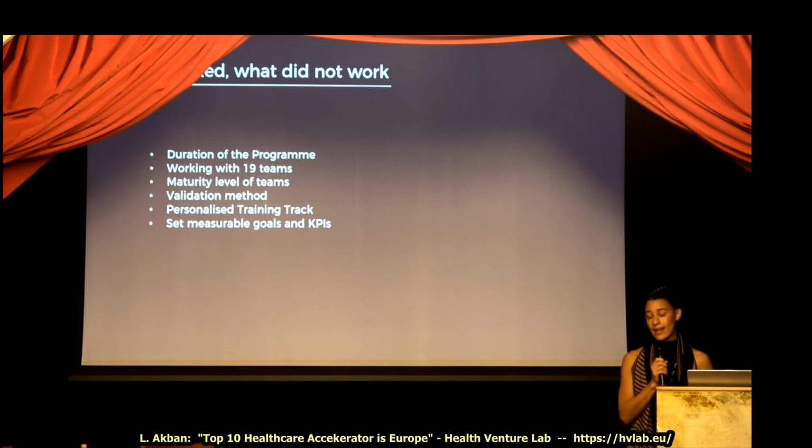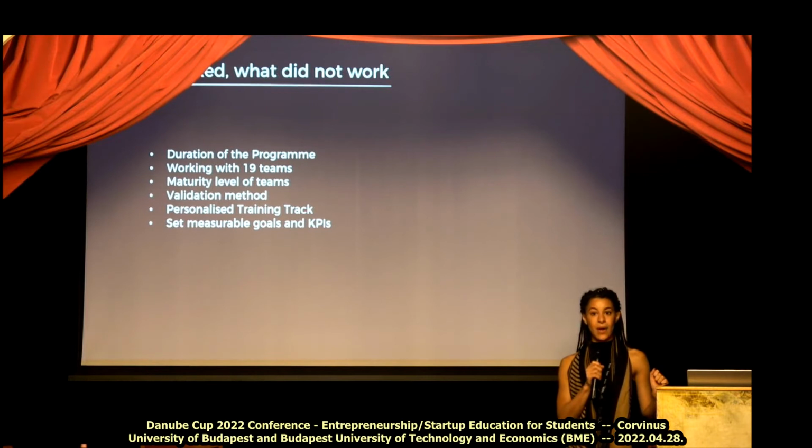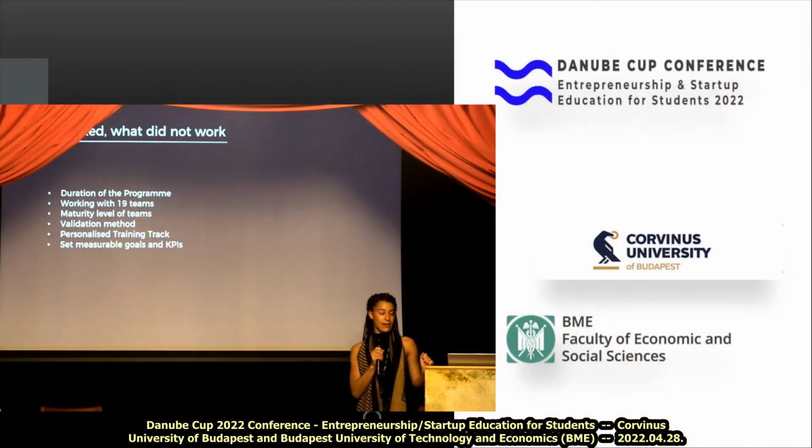Personalized training, I think that I talked a lot about that, mentoring and one-on-one consultations and all that. Set measurable goals and KPIs. This is a tool that we implemented from last year on. Upon joining the program, we asked the teams to list their personal goals and KPIs related to the program, so then we all know what type of support the teams need.